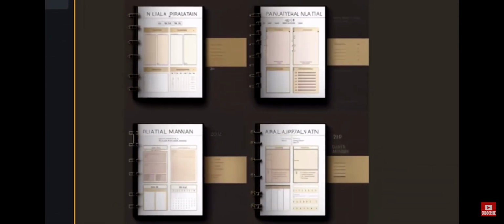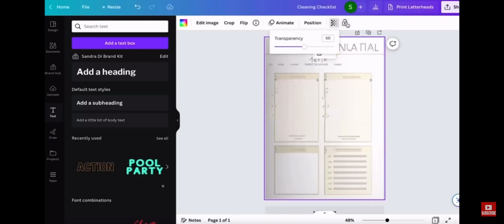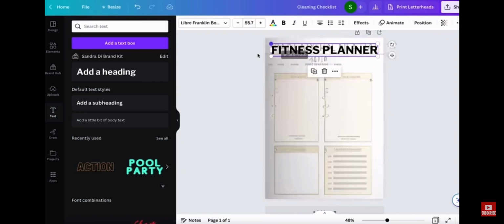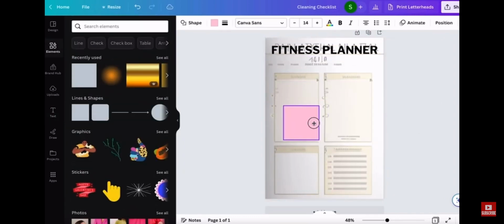You'll notice that the text here makes absolutely no sense, so there is work to be done here. I decided to crop out these planner pages and put it into a tool. You can use Kittl or Canva. Just change the transparency to about 50%, lock it in the background, and start adding in your own text boxes and elements to make it look exactly the way you want.